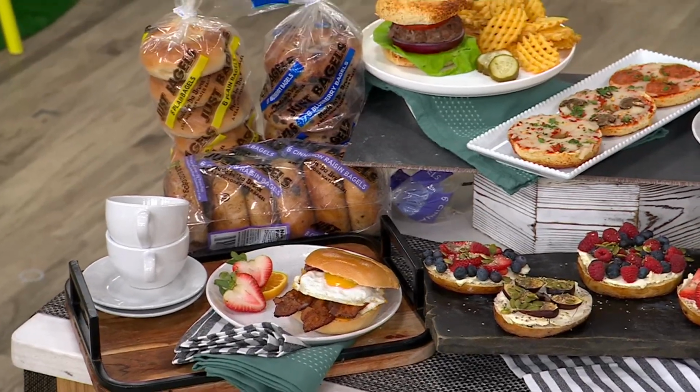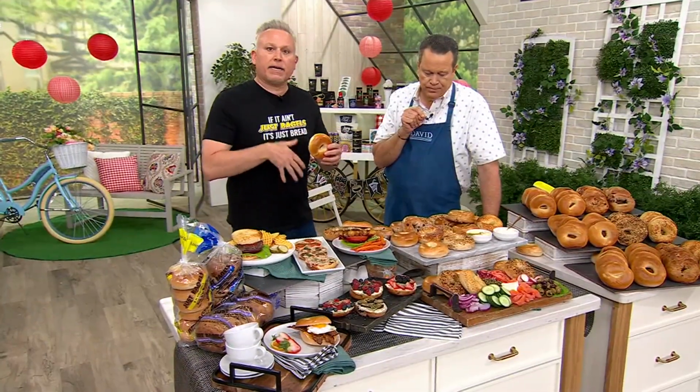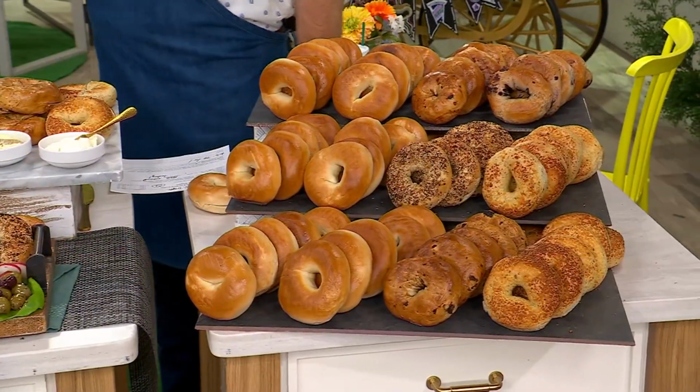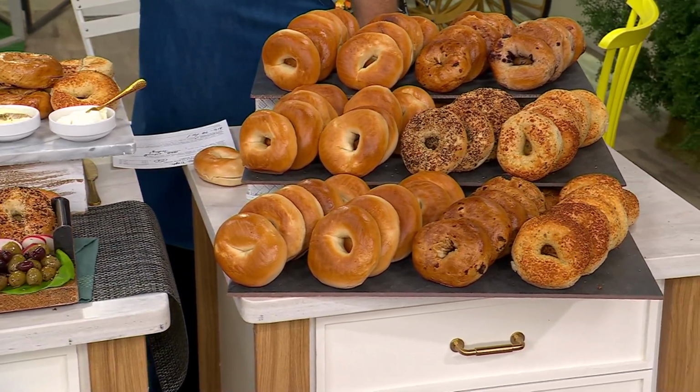They're not very heavy in your stomach like an old traditional bagel because of the clean ingredients that we use. So if you go with the savory, you're getting 12 plain, 6 focaccia parmesan, and 6 everything. Beautiful. If you go with the sweet, you're getting 12 plain, 6 cinnamon raisin and 6 blueberry.